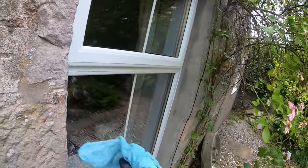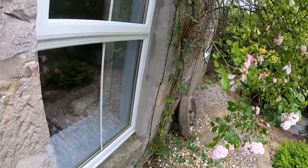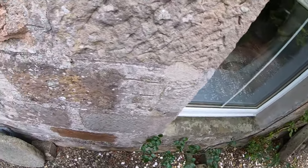Okay, now this window is split into two, so what I'm going to do is do the top bit first, clean up my drips, and then do the bottom half. Okay, so let's do that now.